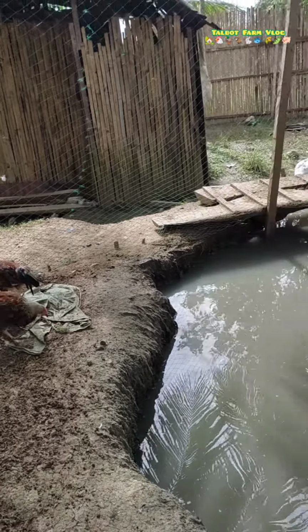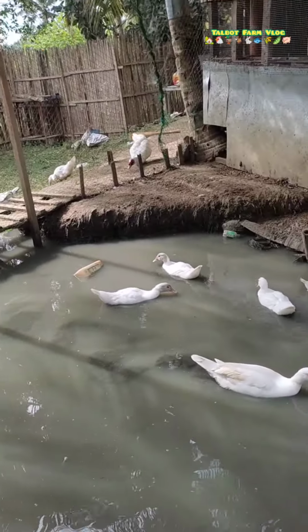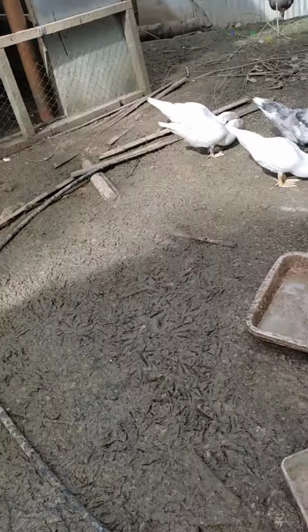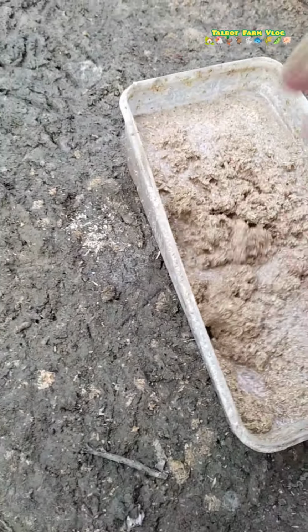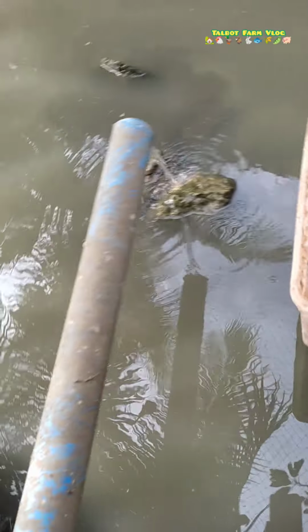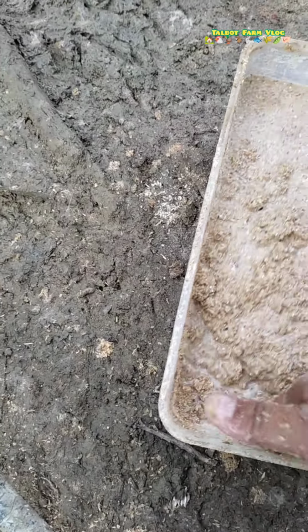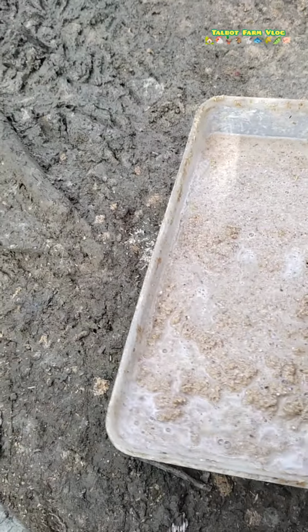Good morning. We are feeding the animals today. Here we are, the ducks. I'm preparing this duck food here. We need to add more water in. Okay. This is for the outside ducks because they don't want to be inside, because the male is fighting with the other male. So that's why we need to bring it outside.